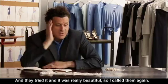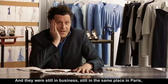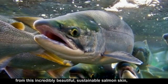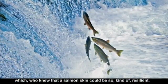And they tried and it was really beautiful, so I called them again and they were still in business, still in the same place in Paris, and they made these beautiful paillettes from this incredibly beautiful, sustainable salmon skin, which, who knew that a salmon skin could be so resilient?